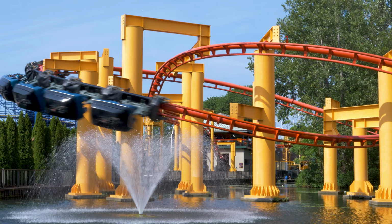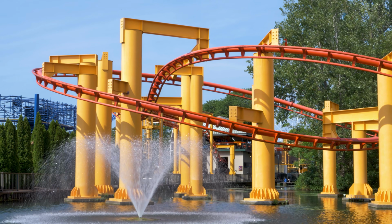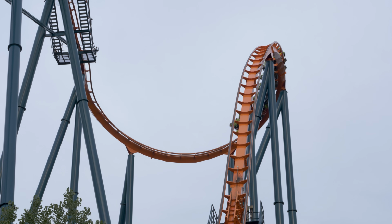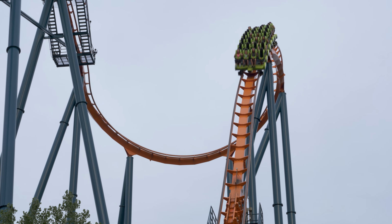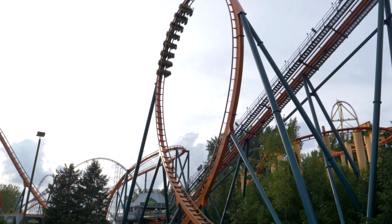trees, making it feel like you leave the hustle and bustle of Cedar Point and travel into a completely new world. Number 11, Rougarou. I really held out hope for this once stand-up now converted to a floorless roller coaster, but unfortunately it's just not as good as it used to be.